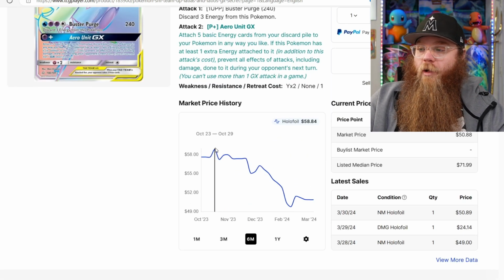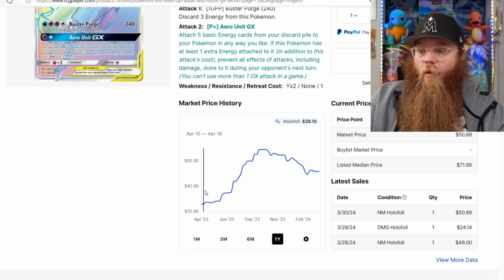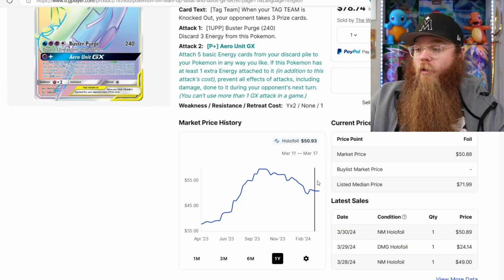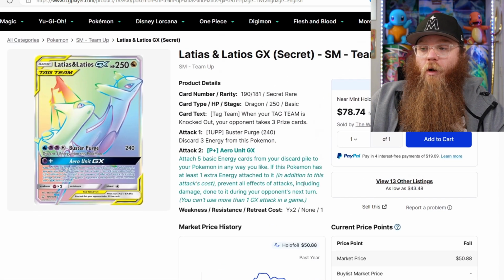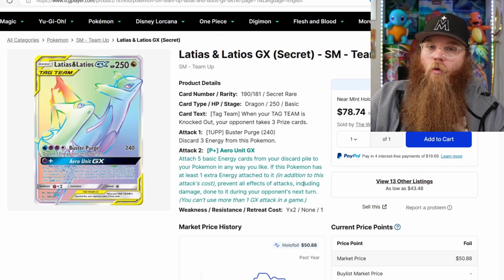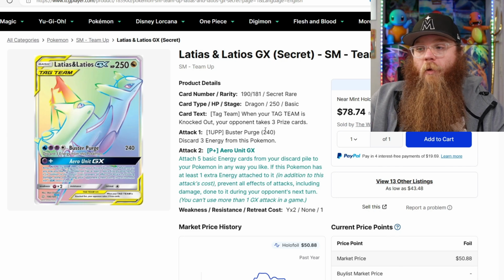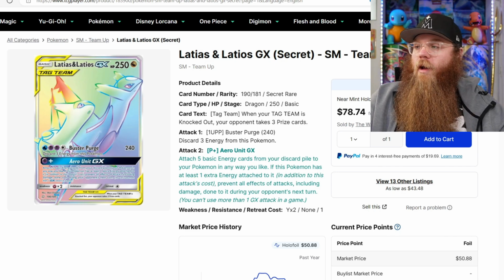But this card is also down a little bit. It was at $58. It's now under $50. Let's check the year. Yeah, the high was about $60. Before those, in its mid-30s, so hopefully it goes down a little more. I would love to have every single Rainbow Tag Team. What a collection. That would be so beautiful. Big fan of these.